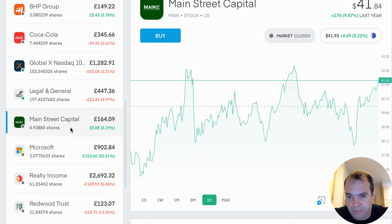Main Street Capital. This is one I am investing into daily, let's say. This one is a monthly paying dividend. It is a REIT, and pretty much I'm paying basically £1 a day into this, Monday to Friday, so basically 5 days a week. Each week I'm putting £5 in, and I'm going to see how that works over a year.